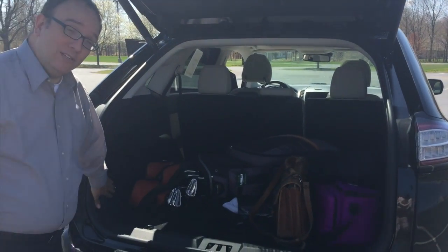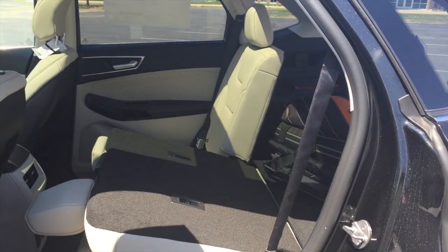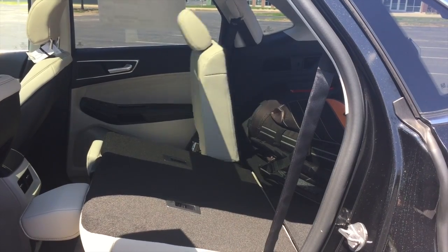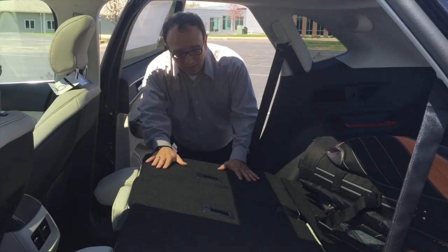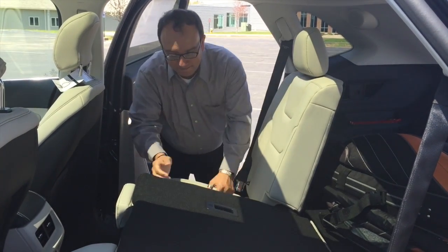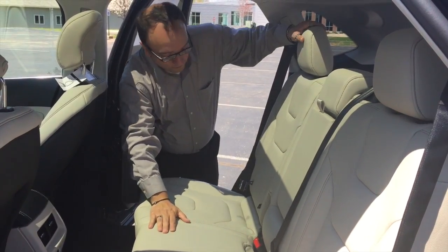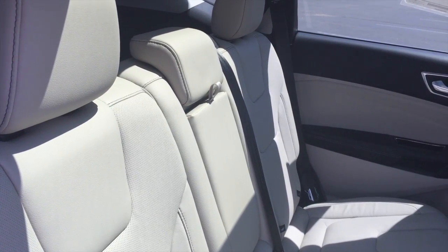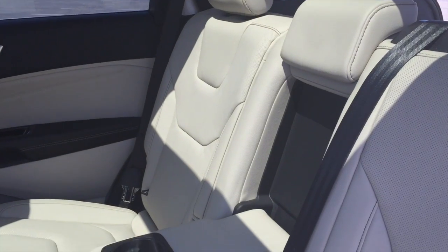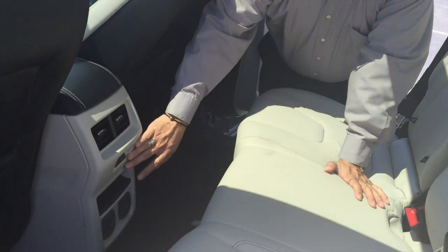Some very handy buttons on the left here. Push the seats down for you. Here's our flat seats. When we're ready to have passengers, just pick these up. Nice thing about this interior, it's a very rich two-tone light and dark leather interior. Even backseat passengers can be comfortable and have conveniences, like heated seats in the back.